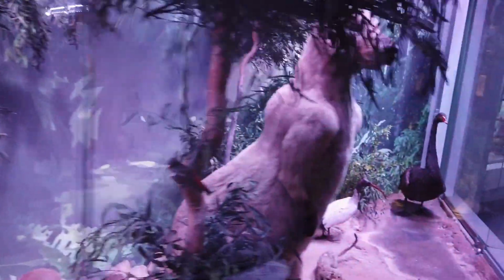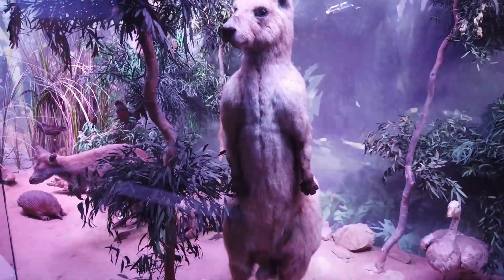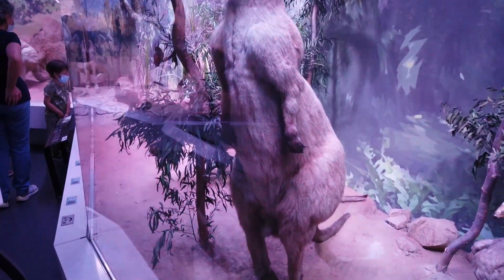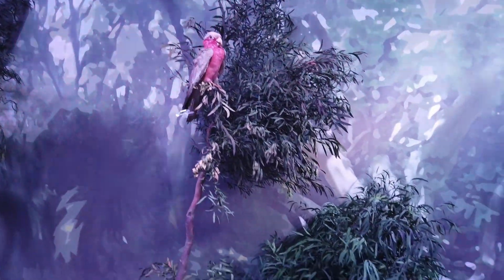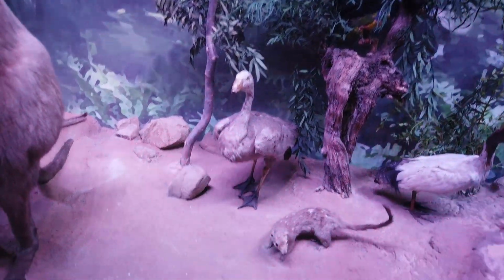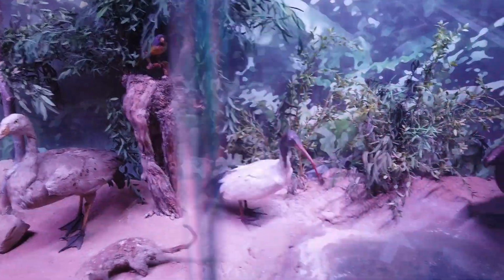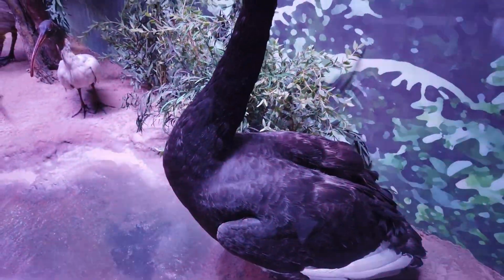Here another kangaroo, a very big kangaroo. Look, it's very, very big, very dangerous. I think they eat it. A kind of cockatoo bird. Small, strange animals. A bird. A very huge swan.